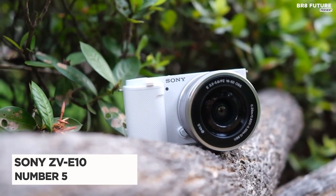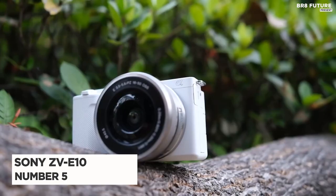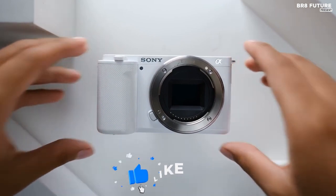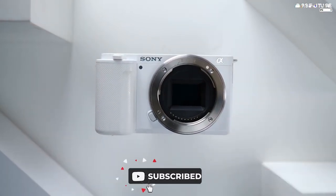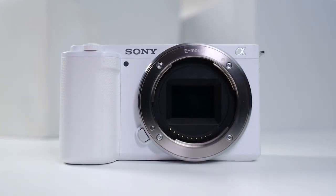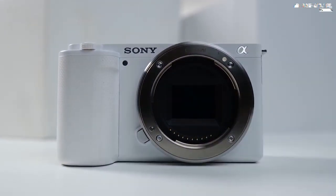Number 5. Sony ZV-E10. The Sony ZV-E10 is a mirrorless camera that's perfect for vloggers and content creators. This camera takes the idea of vlogging to the next level with its advanced features and specialized shooting modes.